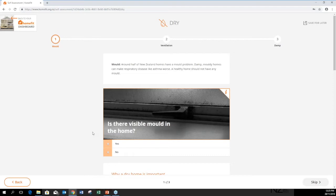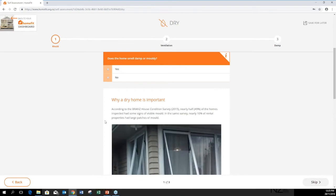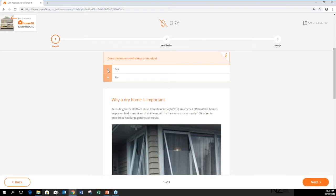Each section is divided into questions. This one is the mould questions, and here it asks, is there visible mould in the home? You can say yes, or you can say no. It also comes up with a secondary question: does it smell damp or mouldy? And then you might say yes, and that would activate a particular recommendation in the report.